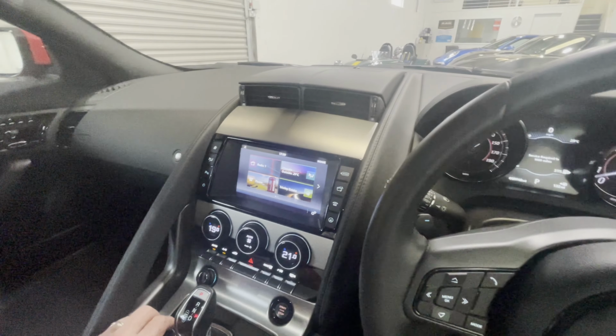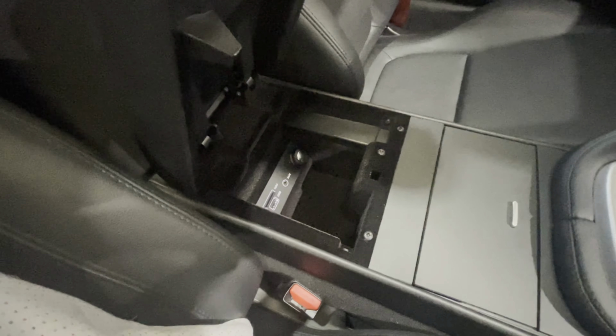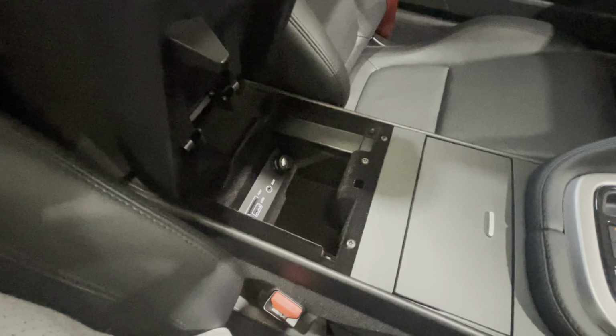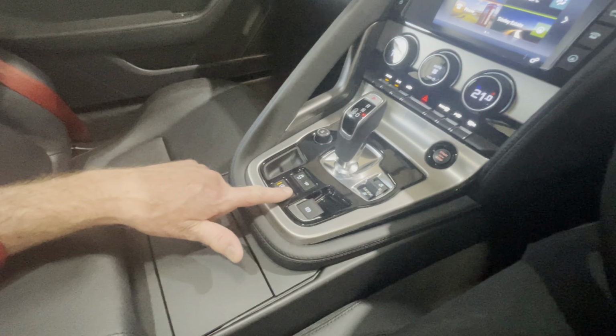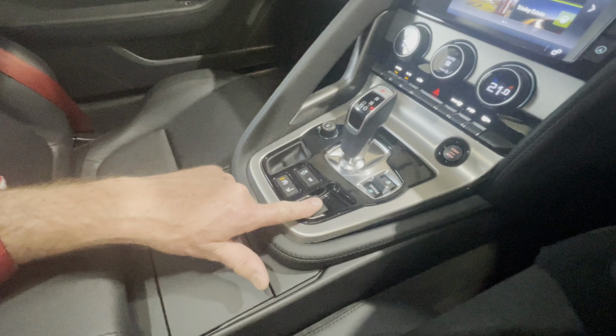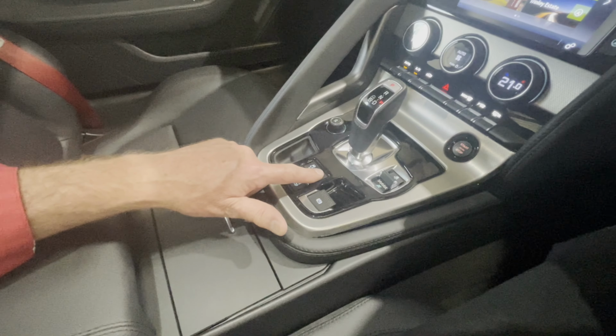Looking around the cockpit, there's a handy stowage between the 2 headrests. Another stowage here under the armrest with the SD card for the navigation system, 12-volt supply, USB socket and auxiliary in for the audio system as well. 2 cup holders. The centre console with buttons for eco start stop, for the deployable spoiler, electronic parking brake, traction control off, and the switched active sports exhaust as well.